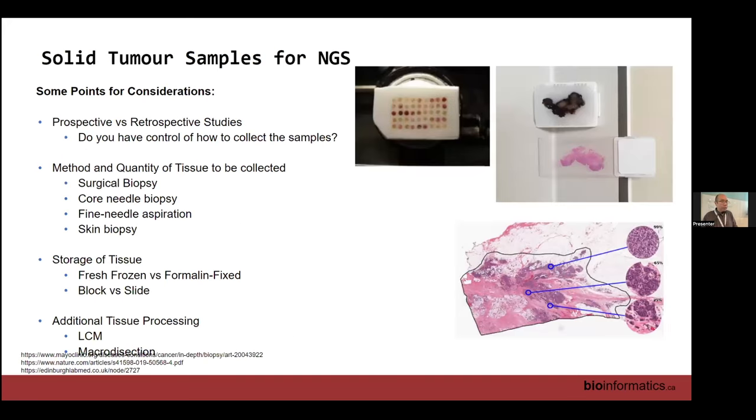If I say something wrong, please correct me. I'm really not into the pathologist end of the story, so I'm trying to get the best picture available, but thinking about a cancer patient with a solid tumor, what do you want to think about? Number one is your study. If you're doing a clinical trial, is your study a prospective or retrospective assay?